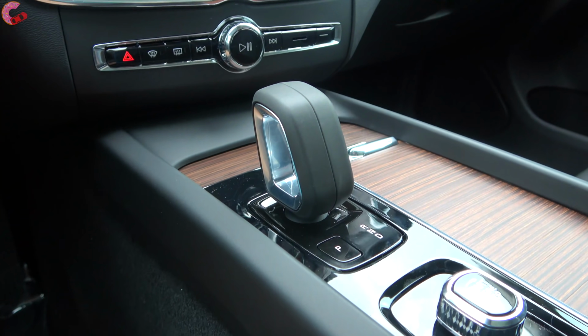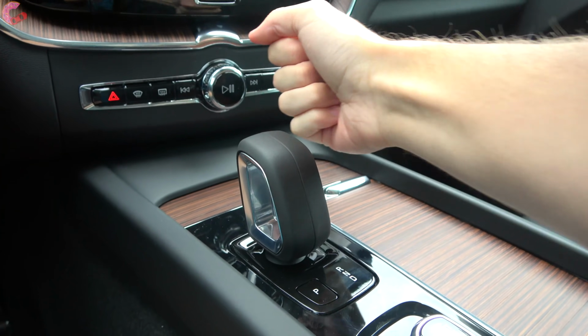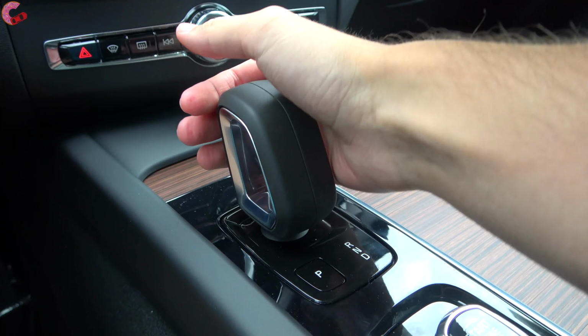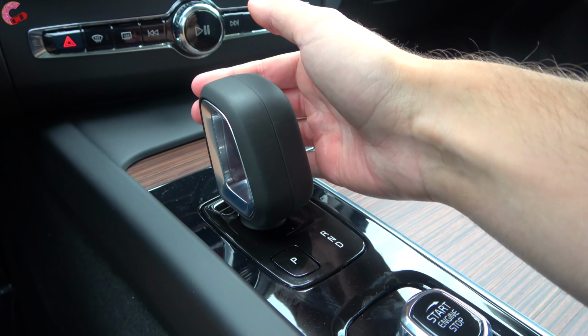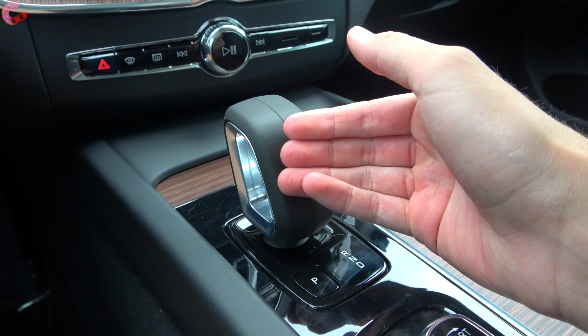Now, if you're familiar with the XC60, you will notice that this is actually a different shifter for 2022. It used to have a physical shifter. We're now moving to an electronic style and has a unique design where the center is hollow. So this operates like the XC40, so you actually have to double tap to get into drive, and you can tap back once more if you want to shift manually, though there are no paddle shifters on the steering wheel.